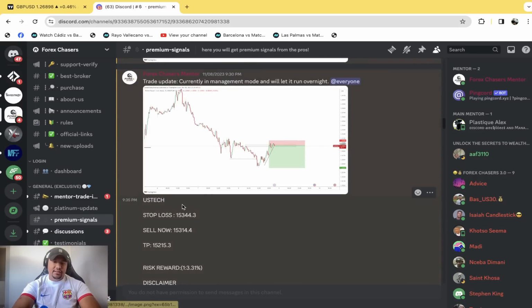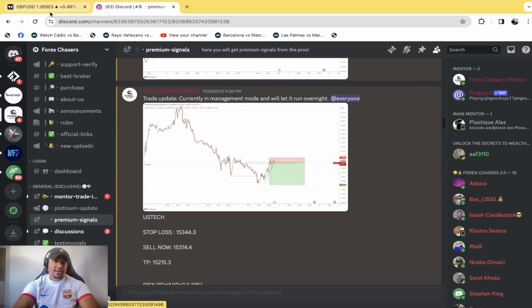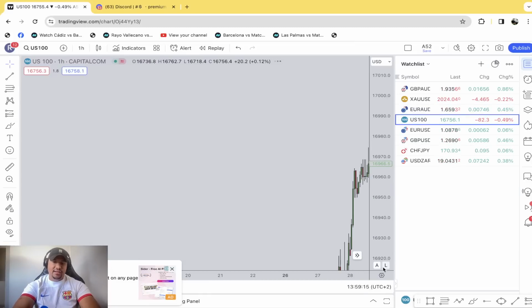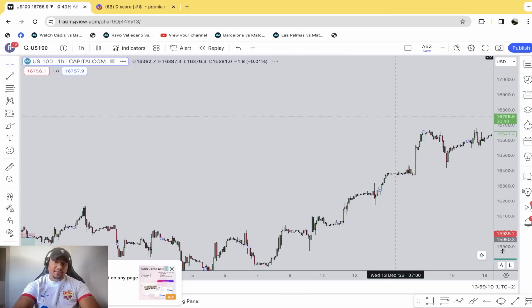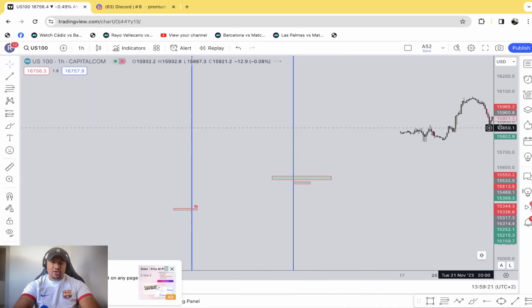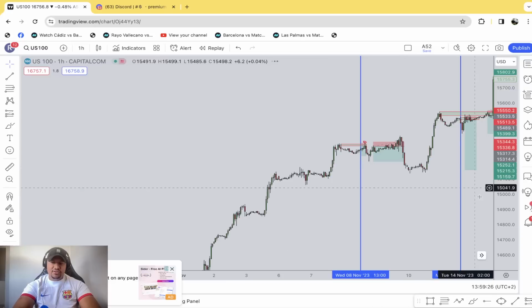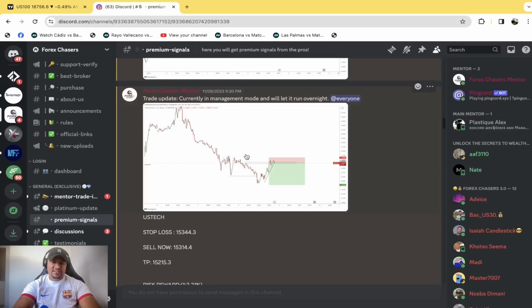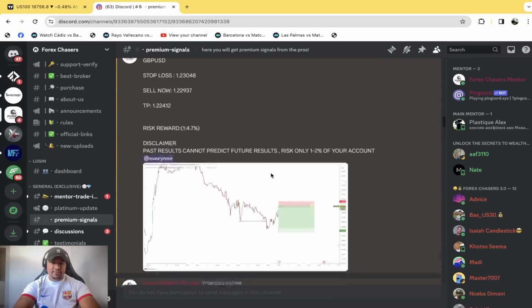Next, we had another NASDAQ trade that was sent on the 8th of November. Now, I don't even need to go and show you this trade, but as you've seen, it had also hit the stop loss. Now, we are at the 8th of November. You can see over here, sorry about that, which is this one over here. This was sent on the 8th of November.